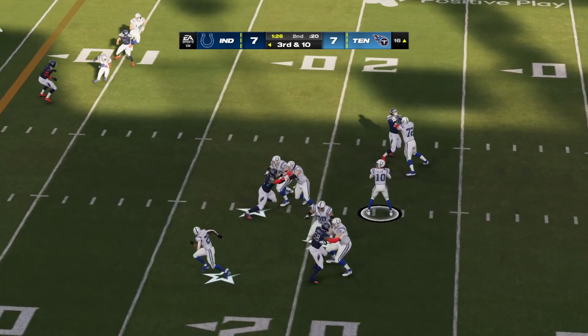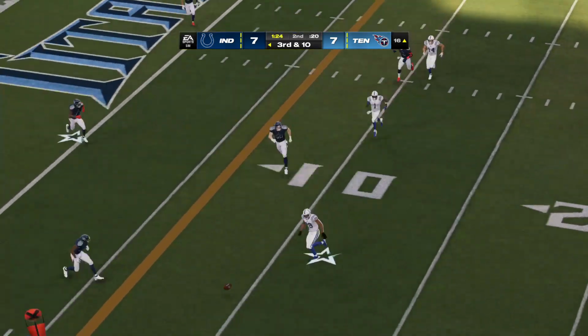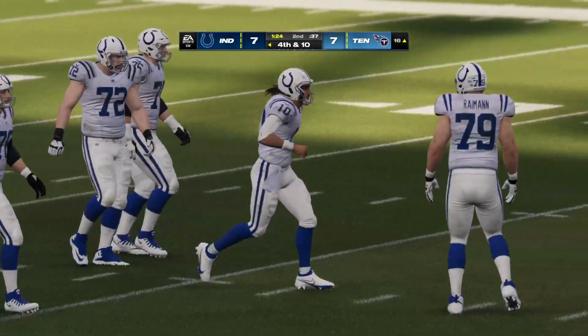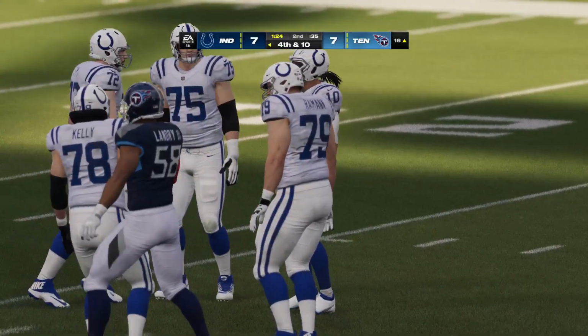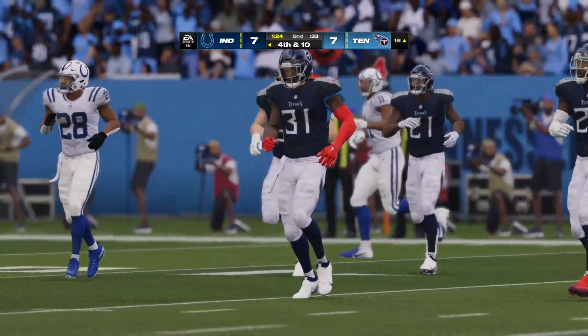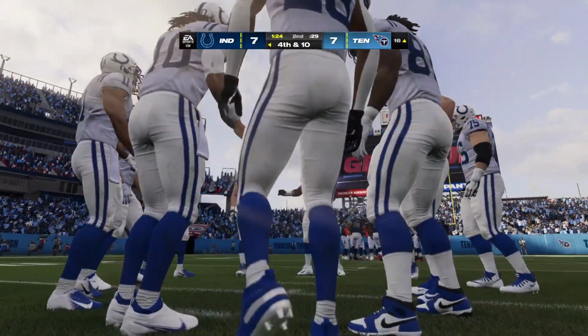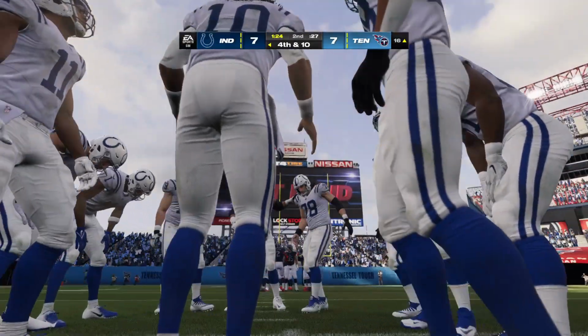Looking to throw it, Minshew. Oh, he had him. He was open, but he couldn't get it to him. It's incomplete. Sometimes the game is pretty simple. Put a few extra defensive backs on the field, give them nowhere to throw the football, force the incompletion, and get off the field on third down.